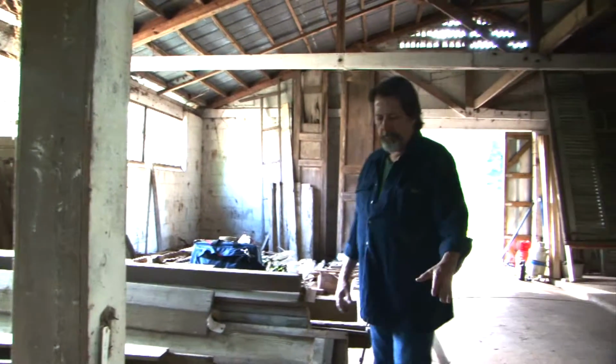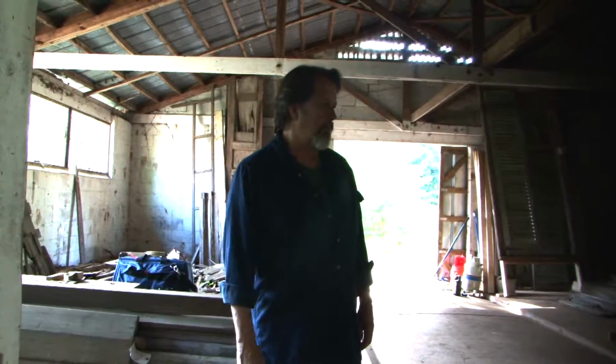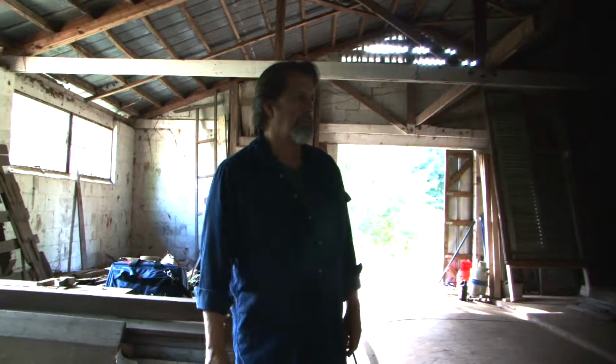Of course, the volunteers have to sweep every time they're here because it is an old barn, and we're having to deal with that. But that's all right. We were so much further along.